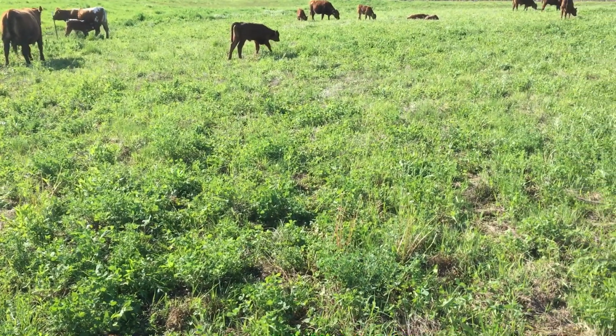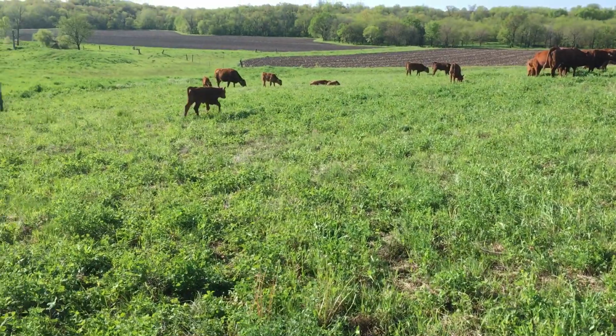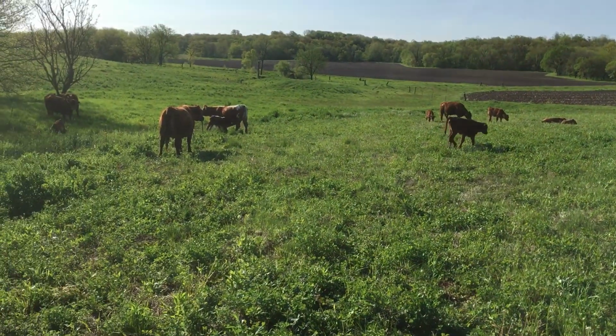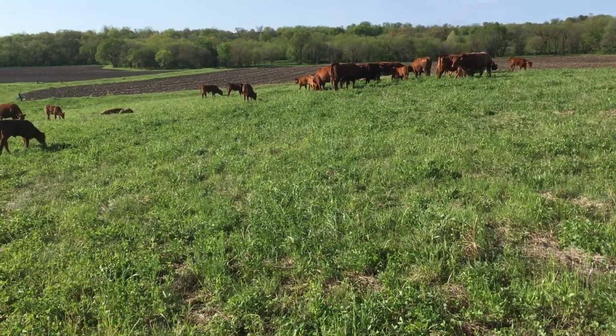Okay guys, it's a beautiful morning. Had a nice 3/4 inch of rain last night. We have finally got the cows out to grass. Got them their vaccinations yesterday.